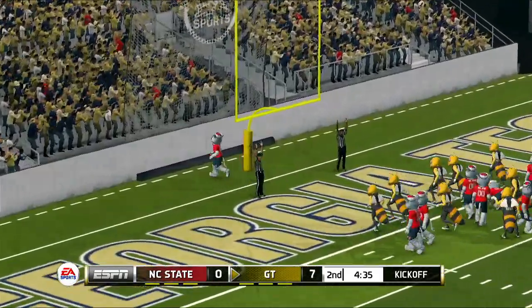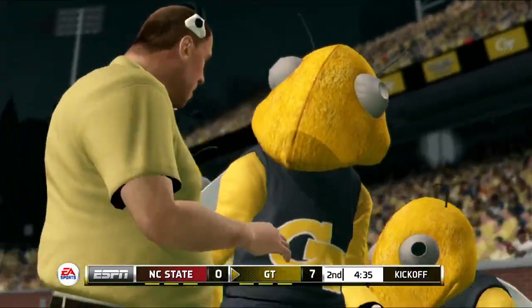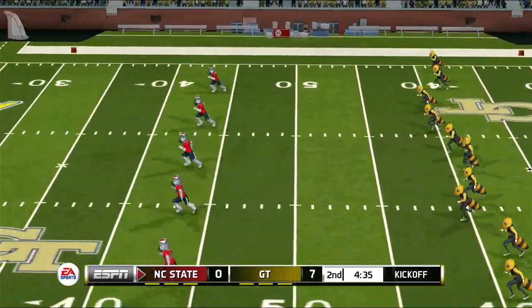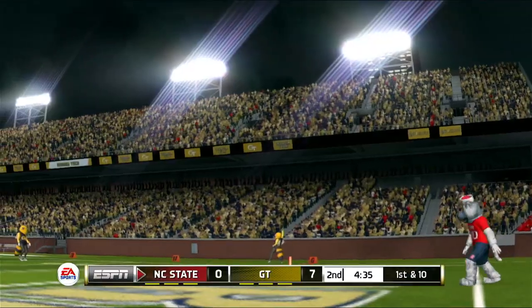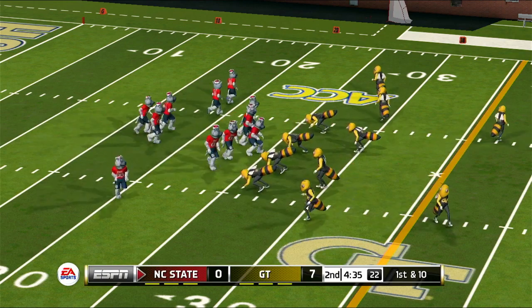And he converts the extra point. So a 12-play, 79-yard drive, and they come away with 7 points. Georgia Tech lines up for the kickoff. He just drills this one. This one's going to be down in the end zone for a touchback. In a game that's this close, you can't afford to waste possessions.